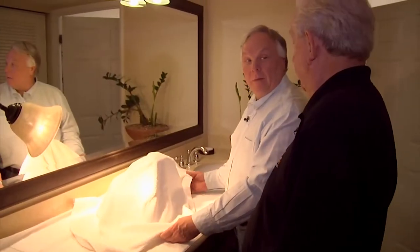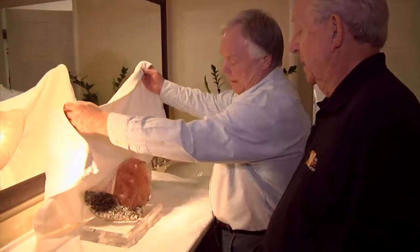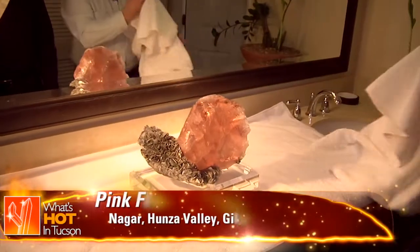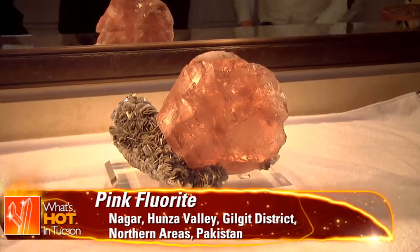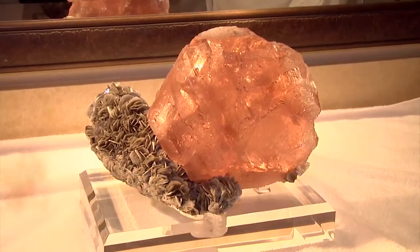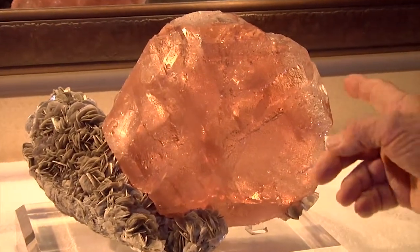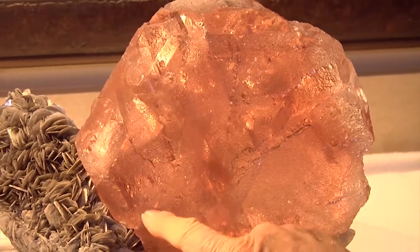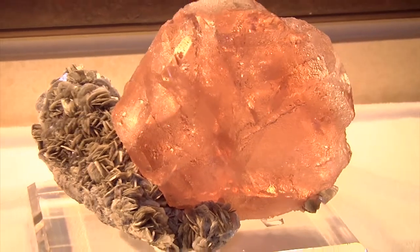This arguably could be the single finest pink fluorite in the world. Oh, good grief. This piece was found recently in Nagar in Pakistan, and it's an incredible size. It's twinned. It's a twin. I think I see twinning here, maybe here. It's a spinel law twin. Yeah, it's color zoned.